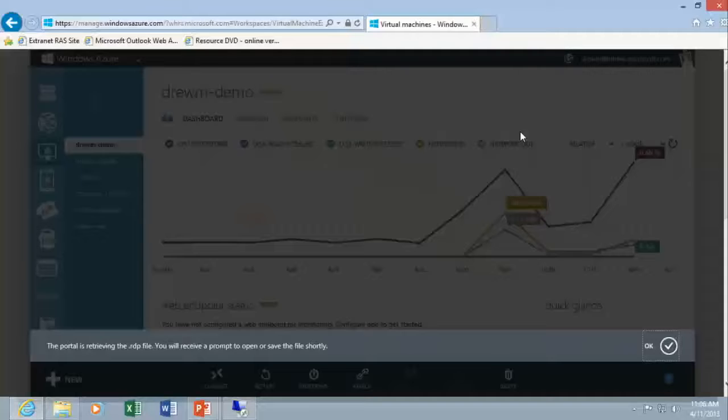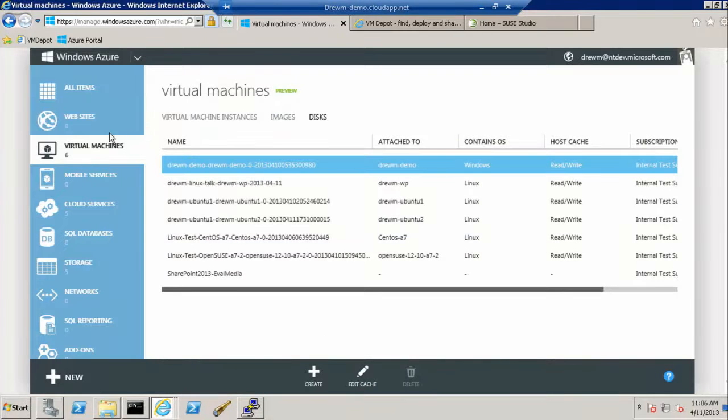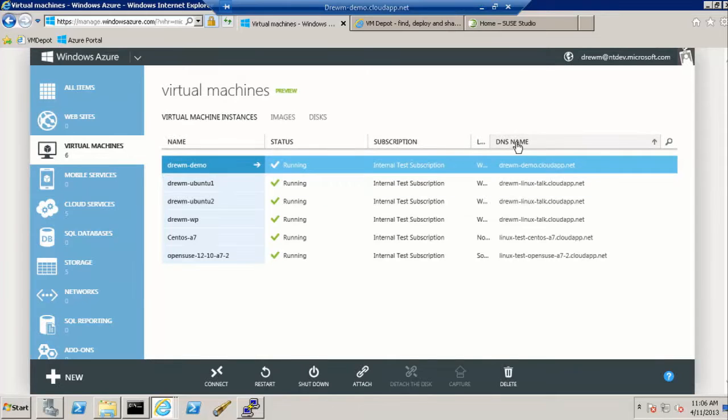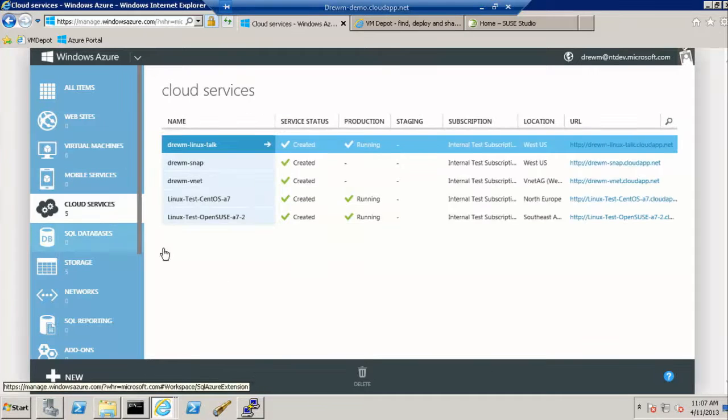So let's look at this. All right, so now that we've got our machines deployed out, look at these instances. If we sort by DNS name, a set of them are in the same cloud service, so they have the same DNS name. If we go over to our cloud service, you'll see the connection. Here's our Drone Linux for the talk. And if I drill into this, you get some information.